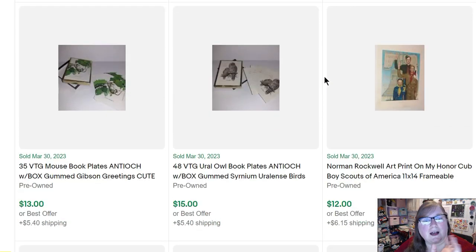All right, again from that ephemera sale, these book plates I paid $1 each box for, and one sold for $15, one sold for $13.